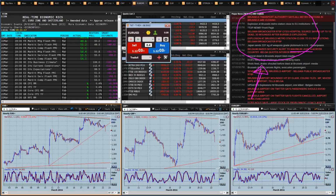This is another warning signal that trading the European session at the moment may be a little bit hazardous. So you can do one of two things: decrease your trade size, or just sit back and wait, or just turn off your computers.